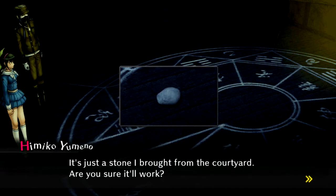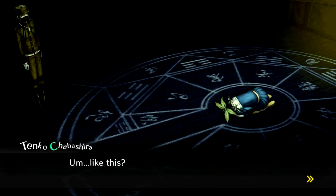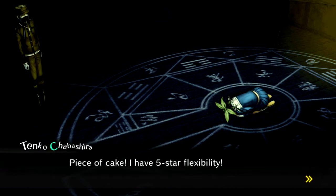It's just a stone I brought from the courtyard. Are you sure it'll work? Certainly. It is merely needed as a marker for her forehead to rest upon. Like this? This may be uncomfortable, but please endure it until the seance is complete. Whatever you do, you mustn't raise your head or change positions. Piece of cake! I have 5-star flexibility!